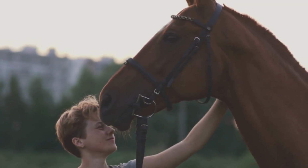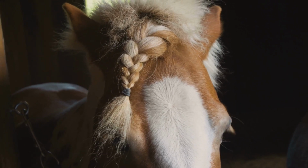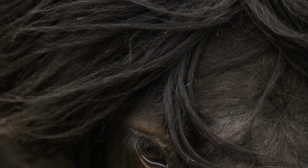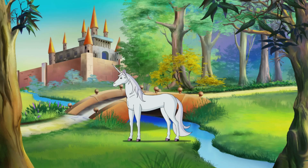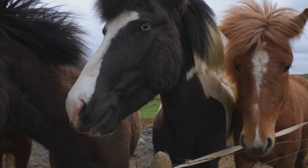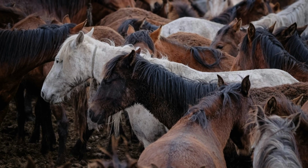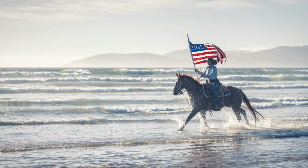To meet a Gypsy Vanner is to fall in love. They are the perfect combination of breathtaking beauty, gentle strength, and a soulful, friendly nature. They are, quite simply, storybook horses come to life. And there you have it. 10 of the most stunning, significant, and celebrated horse breeds that call the United States home.